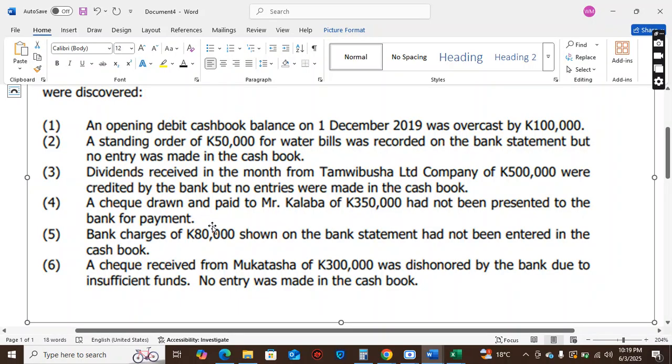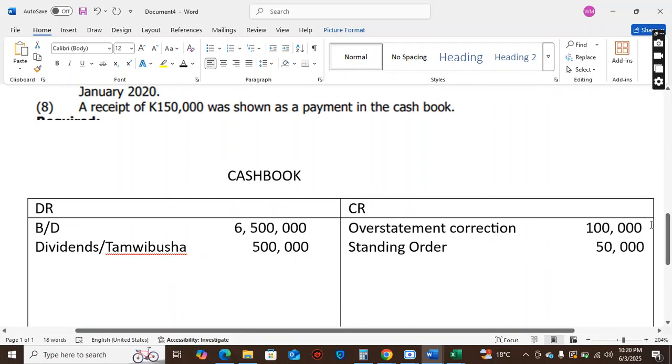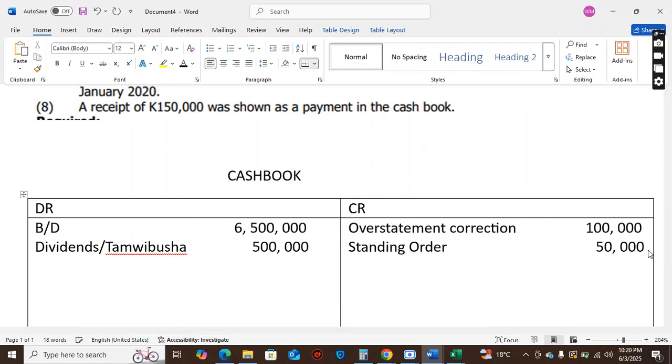Bank charges of 80,000 shown on the bank statement had not been entered in the cash book. So this one is easy. We credit the cash book because this is money going out, so it's reducing our balance. So bank charges 80,000.